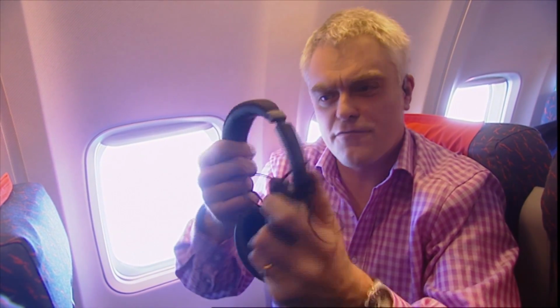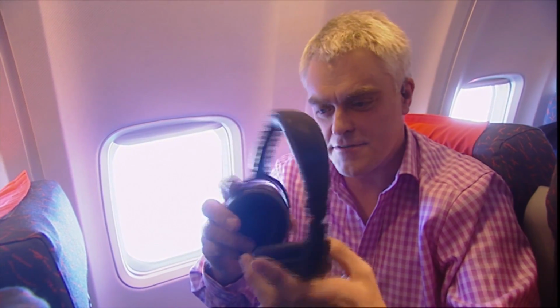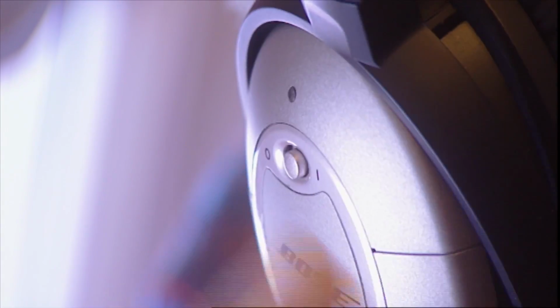Right, immediately they have a sort of feel-good factor. They're made of rather pleasant, rubbery materials. You pop them on, and immediately they have a much more significant noise-reducing effect on their own before you switch on the electronics, because they seal much better round the ears. You can switch them on.